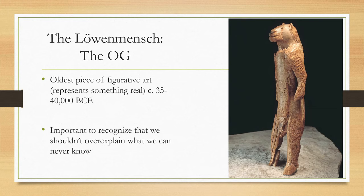So it would be hard not to start from what's currently the oldest known work of figurative art, the Löwenmensch. This piece of Paleolithic ivory, like it's literally just one solid tusk, from what's now Germany, isn't just a testament to human art. It's to how complex our perception of our world is.